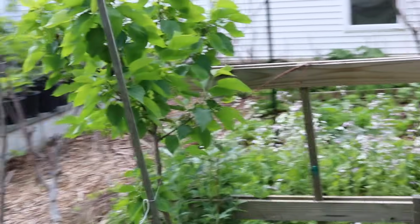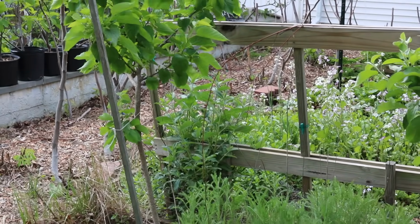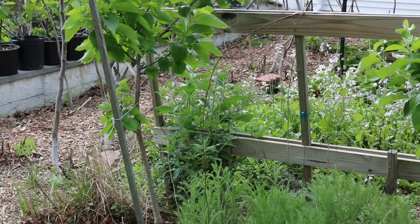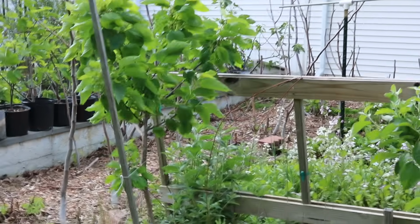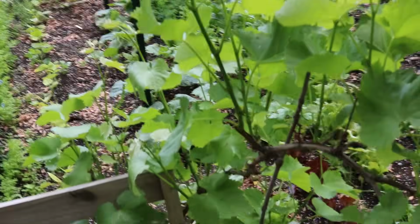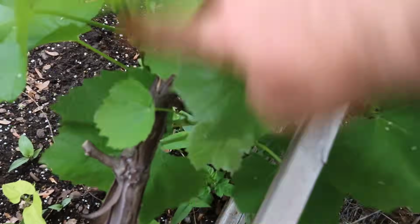It took a long time because I dug up the seedling after I grafted it and planted it here, and it took a couple years for it to really get its act together, and this year it's finally doing that. And I imagine next year this will be a really incredible tree. One of the best things I ever did back here was plant some more grapevines. This grapevine here is just straight up in the garden.